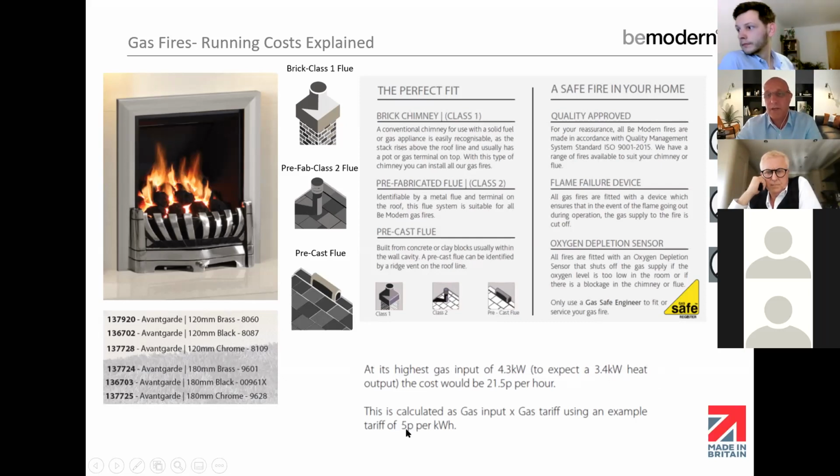If we work on an example tariff of 5p per kilowatt hour, the running cost is just over 21 pence an hour. So slightly cheaper to run than electric, but obviously you have to consider maintenance costs and servicing as well. And they need to be serviced every year, yes? Yeah, it's the recommendation, Nick. Yeah, I know they are. I just wanted to make that statement.